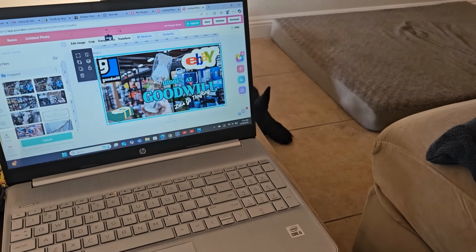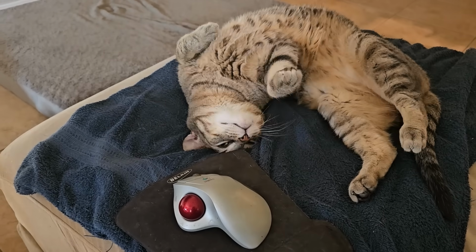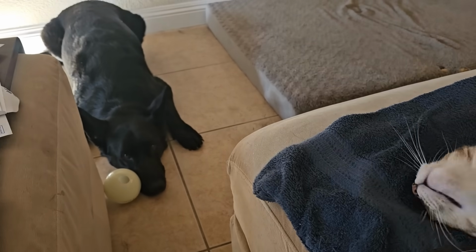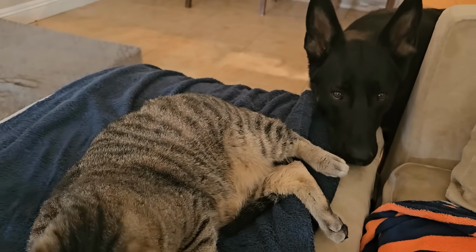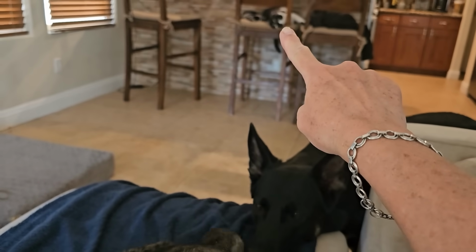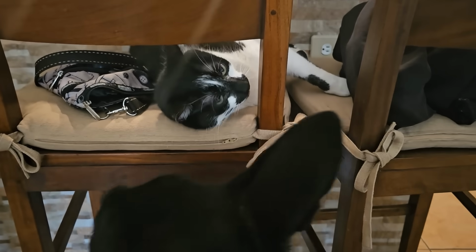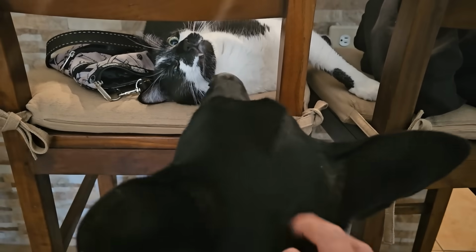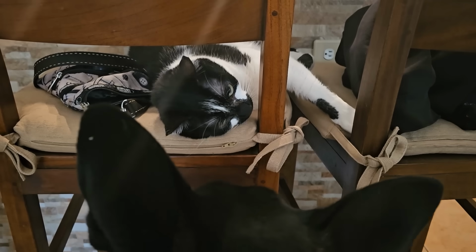I'm doing some editing. Ziggy is helping. Bear is here with Rio, and Bandit is up here on the chair. Let's go see him. Here's Bandit. Rio's checking on him. Is he alright, Rio? Okay. Just having a rest.